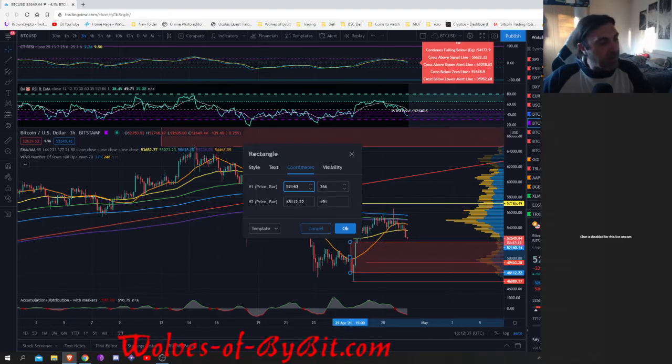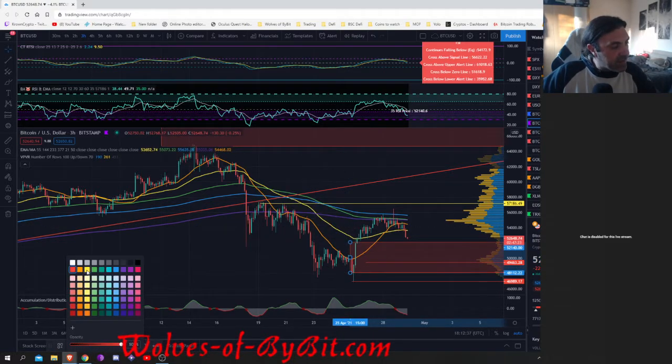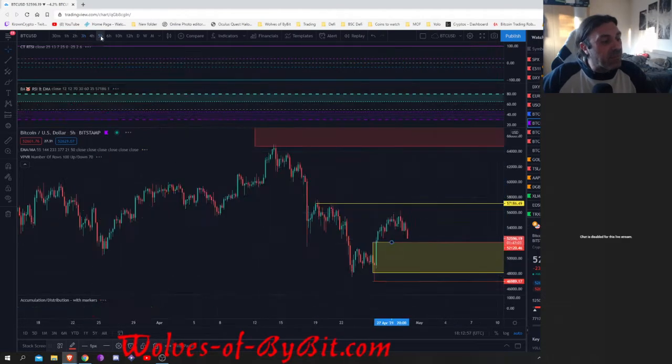Maybe we want to make this a yellow box, because I'm under the impression that we're gonna be using a few different areas, basically all covering the same thing. So yeah, it might look messy. Bear with me.